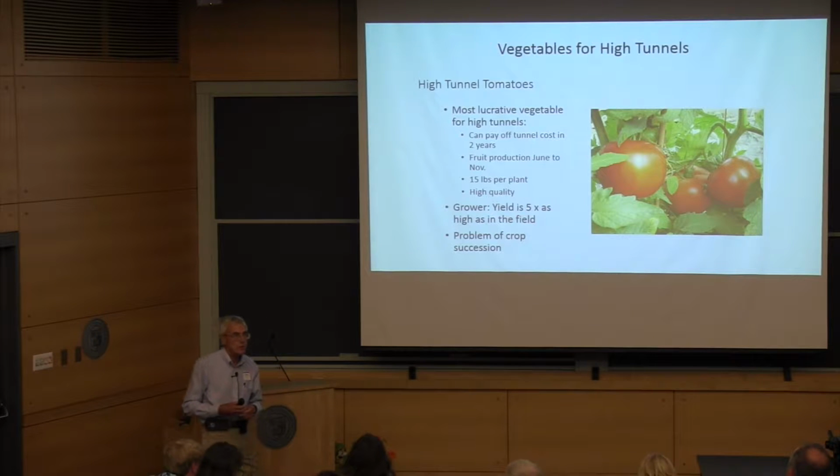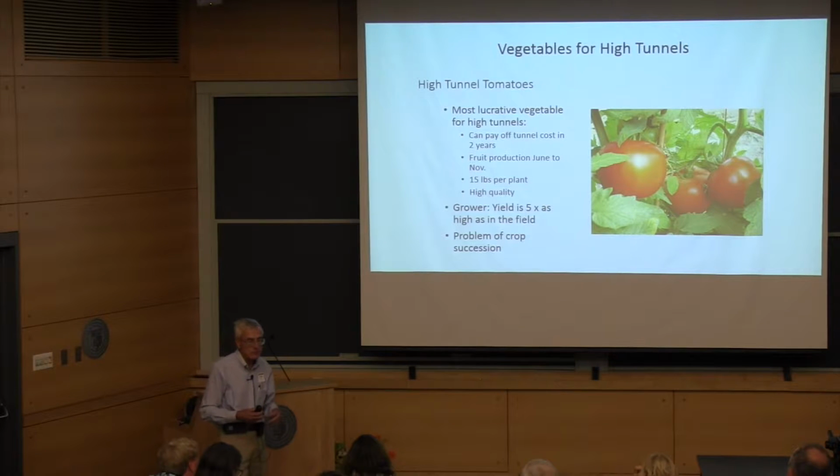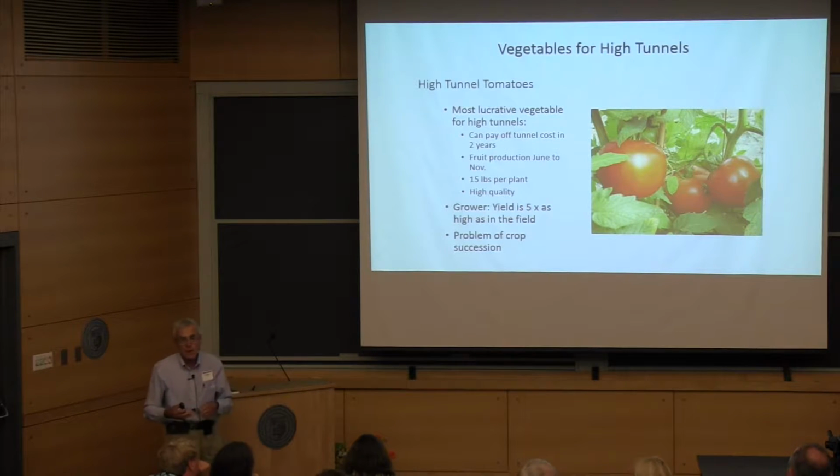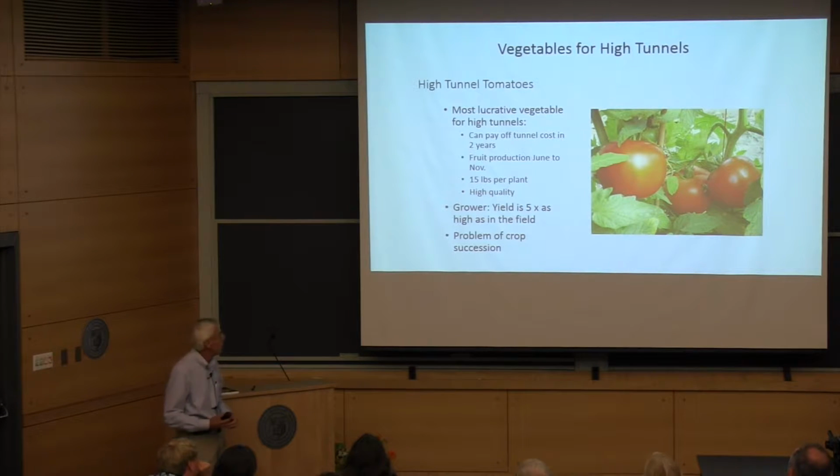It gives the advantage, just having that sun assist, of having a growing season with a harvest from mid-to-late June all the way into October. There's high quality because the rain is kept off. All these nasty diseases that Marjorie mentioned are not altogether gone, but certainly much less of a problem because you've got a dry environment in there, and you're applying water not to the foliage, but just to the ground. Okay. And 15 pounds per plant, pretty good. And a lot of people have figured that out, and a lot of people are doing it.